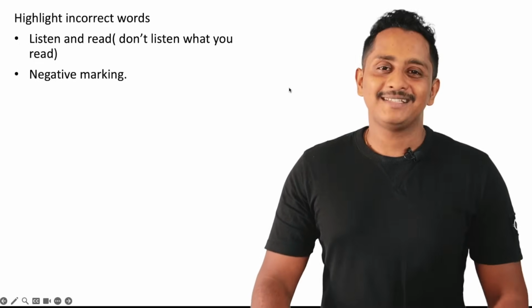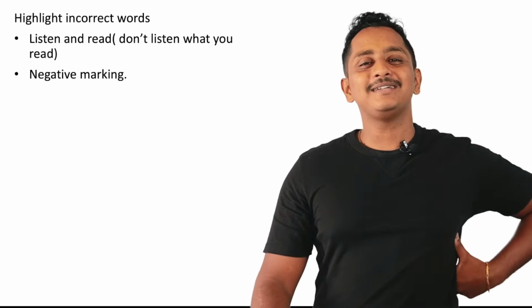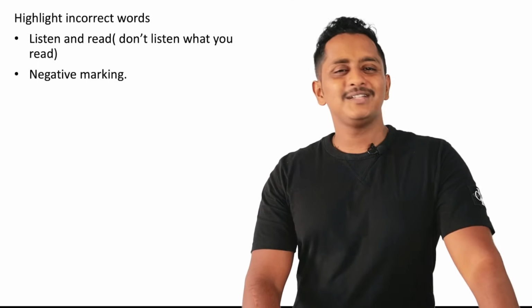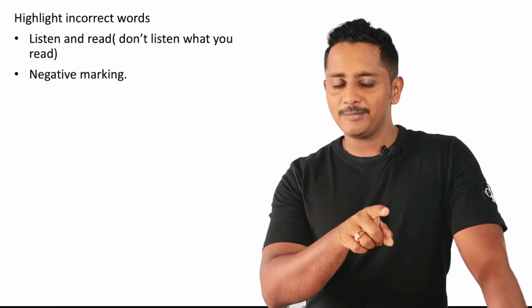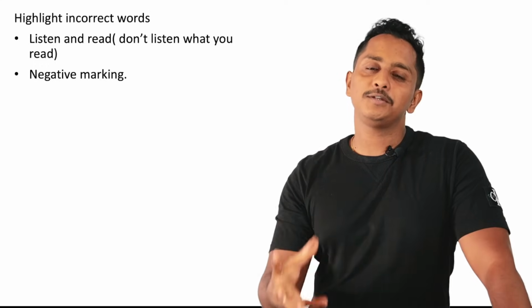And from my knowledge, this has negative marking. The other modules like choose multiple answer, Pearson says negative marking, that is not. There is no negative marking for that. From my experience, this has negative marking in the sense, choose only the words which you are confident about.